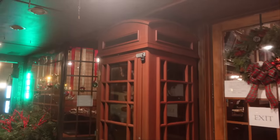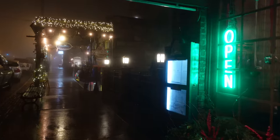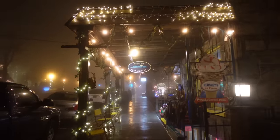Here's something that's open. What is it? It looks like an eating establishment of some kind. Looks like a nice restaurant too. Sixpence. It'd actually be a nice place to eat. Sunset Teas and Hattery.